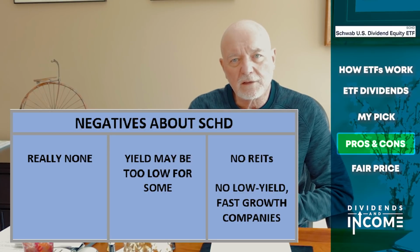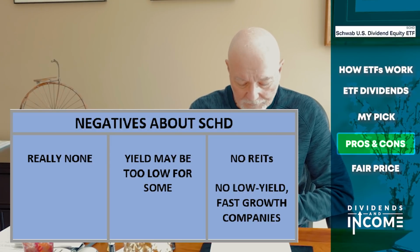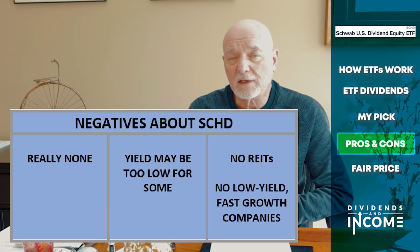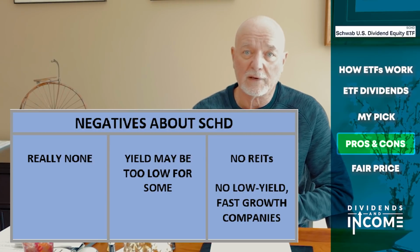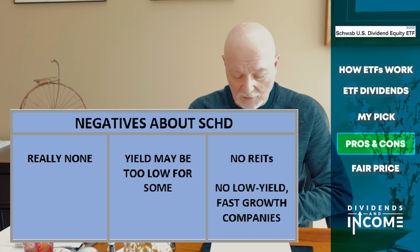I do realize that at 2.8%, its yield may be too low for some dividend growth investors. That is right on the borderline for me of stocks that I personally invest in. And you should know that SCHD contains no real estate investment trusts. That is by rule. It simply does not invest in the real estate sector of the market.